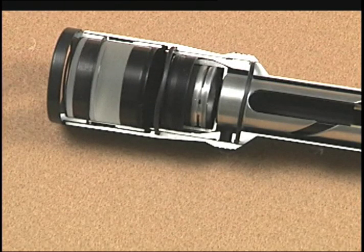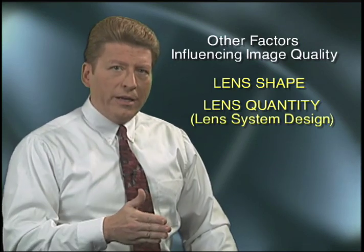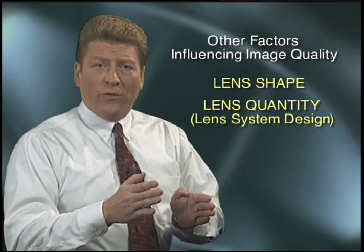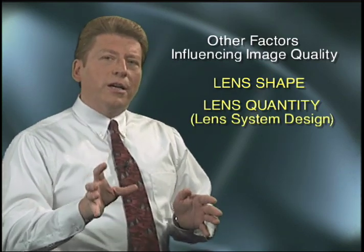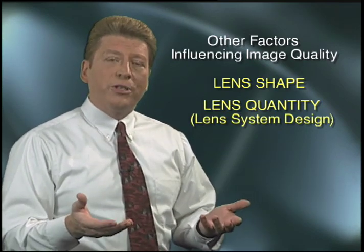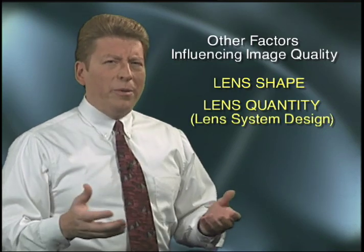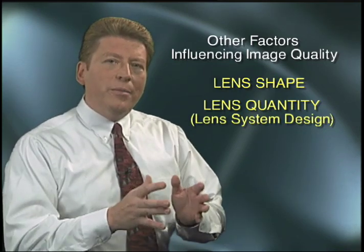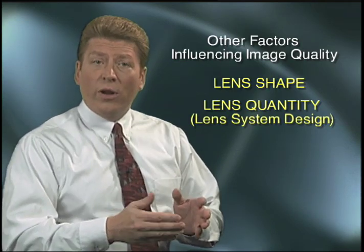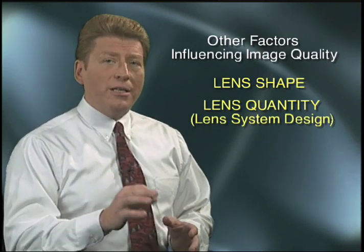Next up, lens system design, or the number of lenses in a scope that influences image quality. If one was to focus only on lens coatings to determine light transmission, and therefore scope brightness, we could design a scope with only 1 or 2 lenses and achieve 99 or 99.5% light transmission. However, in doing so, the image quality would be horrible. Some of the highest image quality and perceived brightness scopes have 6 or 7 or even 8 lenses, depending on the size and magnification and image quality desired.